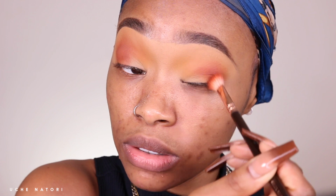I focus it on the outer third, or outer half shall I say, and then I start working it upwards. Usually circular motions. It looks so much better without being packed. I feel like this eye looks better, but there we go. Blend that all the way to the outside.